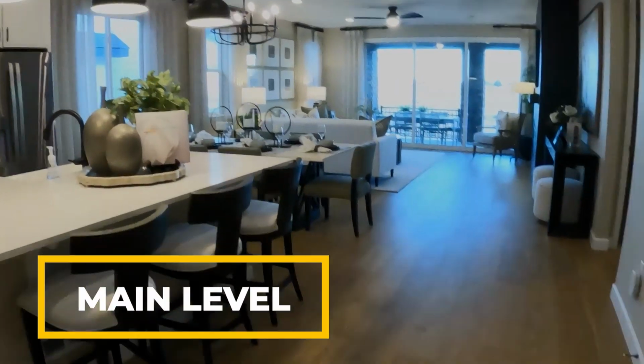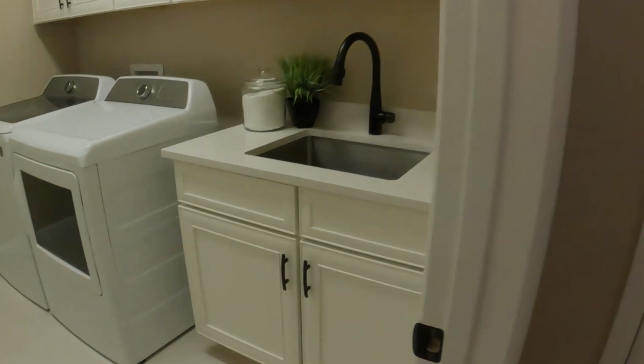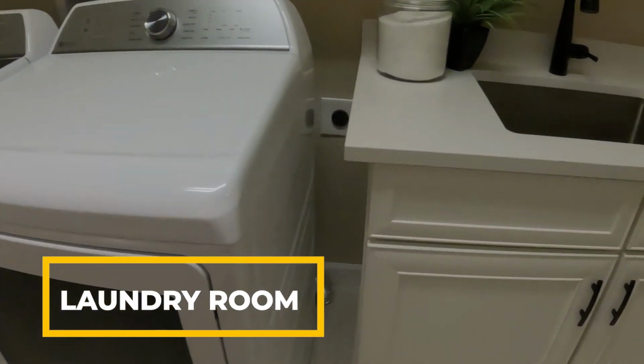So right as you walk in, you have those 2 bedrooms with that shared bath, which could also be used as a bathroom for people when you're entertaining here on the main level. Attached 2-car garage. Really nice laundry room that's dedicated with a full sink. Very nice.